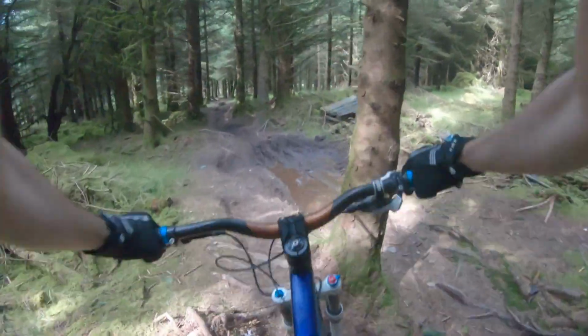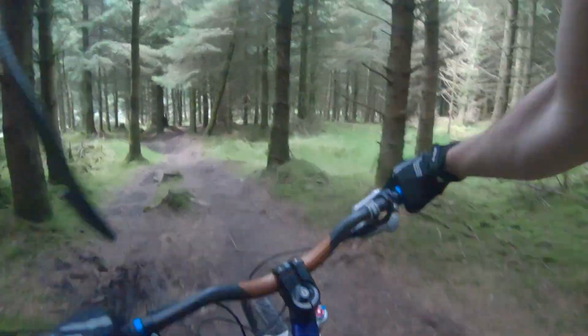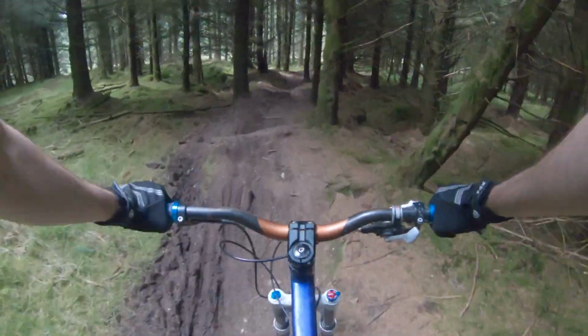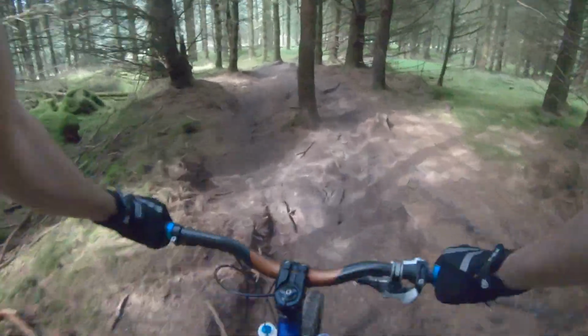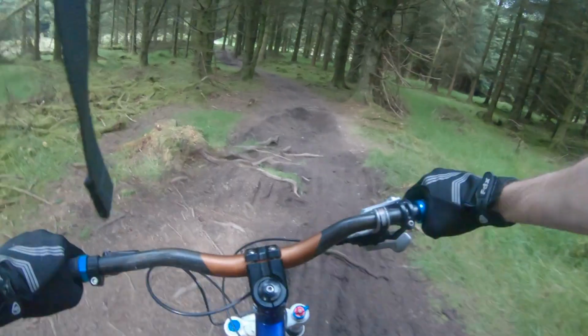It's also worth mentioning that whilst the range isn't the best on the 1x9, it's fine, it's perfectly serviceable. It got me up the fire road and I felt like I had enough power in my pedal strokes going downhill when I needed to add a little bit of speed.